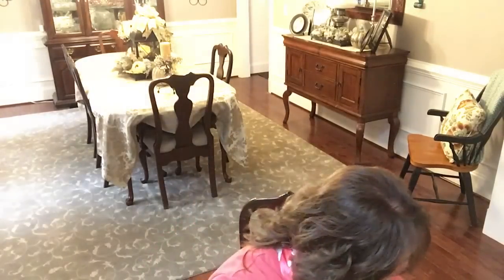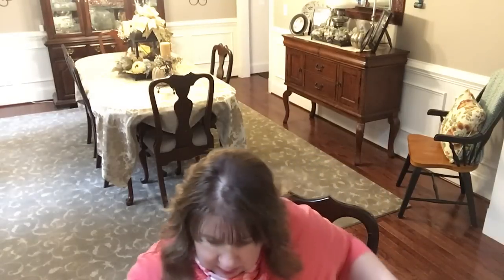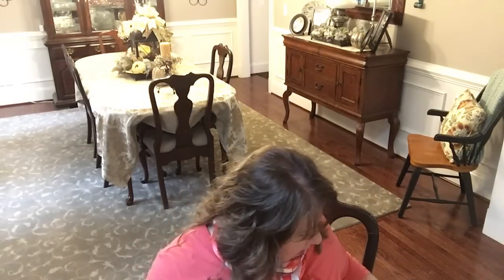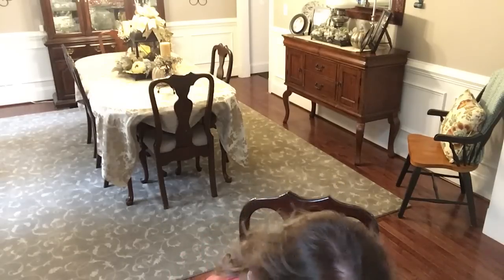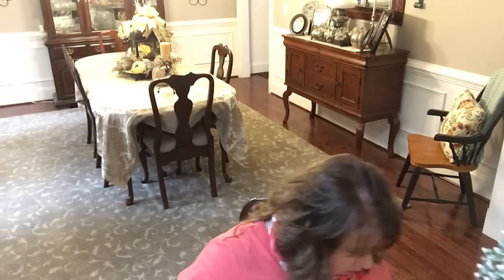Cute. So I got 2 of those. I'm pretty far away from you because I had to set it. You should have seen me trying to figure out how to do this so you guys could see the dining room. Anyway, so I got those 2, and then I got some, again, oh, I'm missing something here. Where are my, oh, there they are.